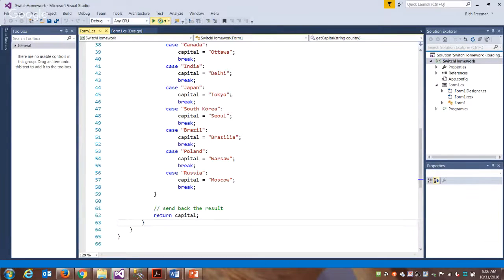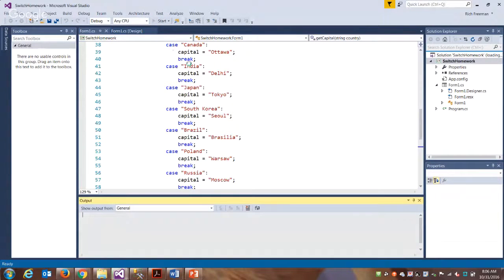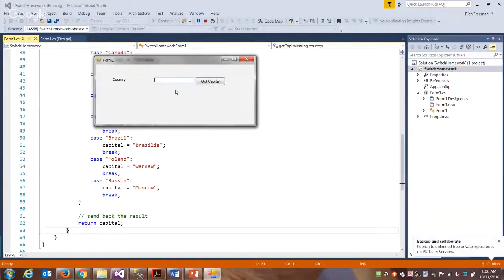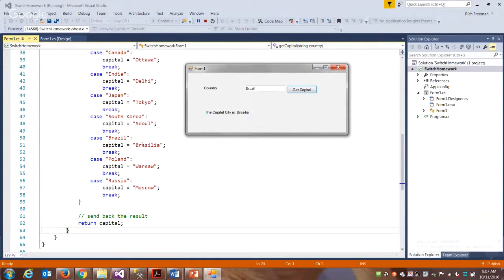So here was what. Did you put in people? Good question. I'm just going to run it and then we'll look at that. So all I had was a label, a text box, and a button. Put in one of the countries in the list, it showed me the capital.